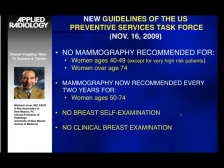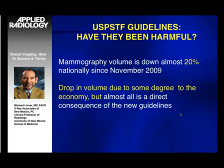And no women should be allowed to touch their breast, no more self-examination, and nobody else should be able to touch their breasts either. So no clinical breast examination. Very clever, very, very helpful for women in this country. It's going to throw us back at least 20 years, but you know, we still have to deal with it.